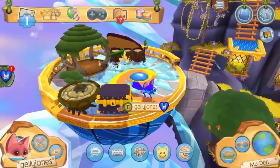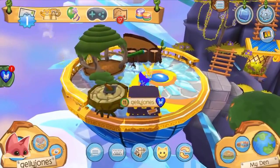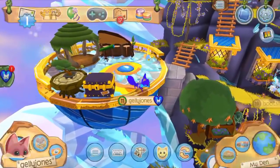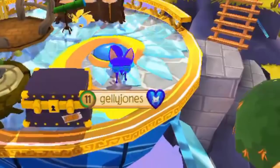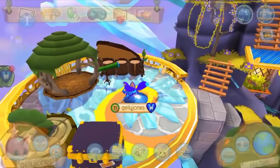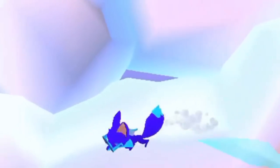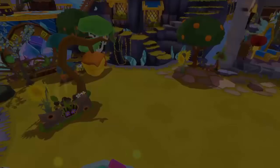So I've been playing a lot of video games recently, so whenever I see a chest, I just start obsessively tapping it, like, give me the loot, give me the gold. And then I realize, oh wait, it's Animal Jam. The only gold that you can own is in your heart. Ah, we're running on clouds. Save me, Mira. Mira saved me. It's a miracle.